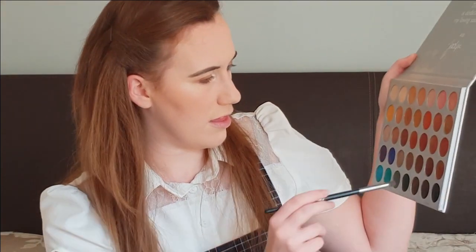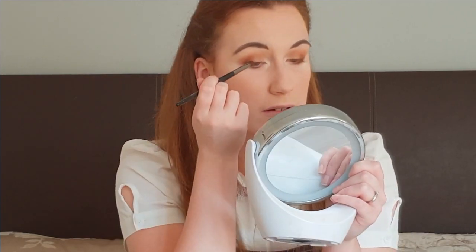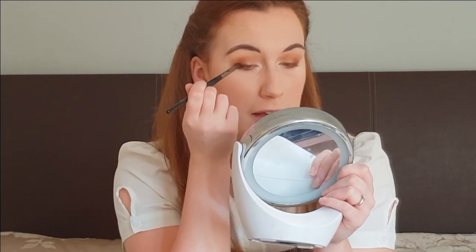Okay, now I've done that, I can go back in with a darker colour. I'm just going to wipe off that highlight on that brush. So I'm going to apply a darker colour to the upper lash line first. And I'm going to go in with this shade here, I think. And just really gently, as close as I can to the lash line, tap it along. Because I'm not wearing an eyeliner, I do like to define the lash line a little bit as well. So you can use eyeshadow to do that.